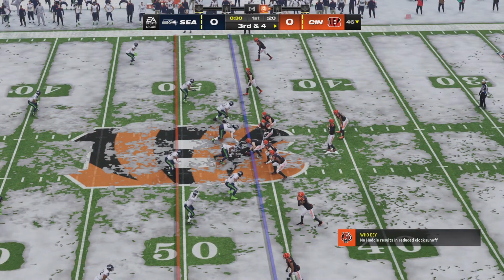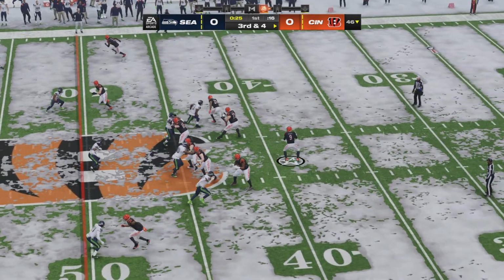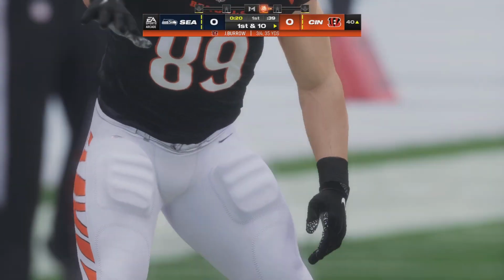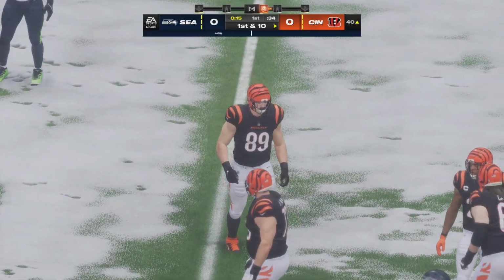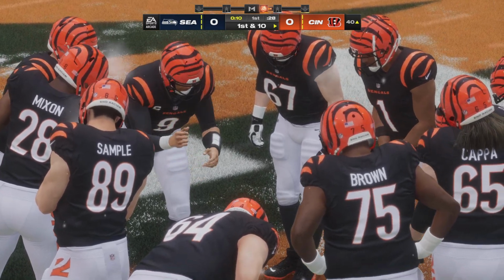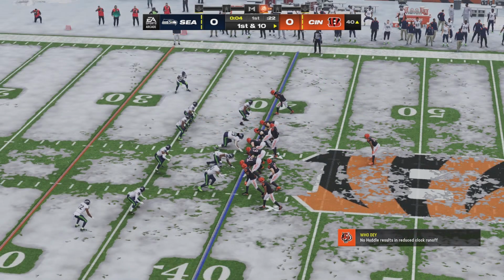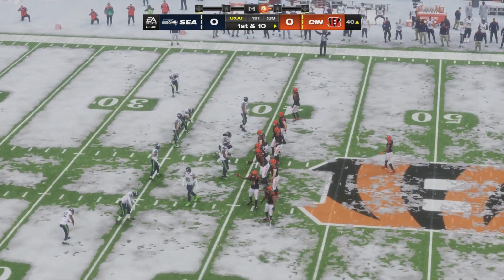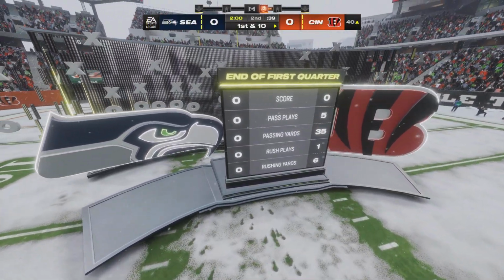Here is third down and 4. Here's Burrow. Pass taken in by his big tight end. And that'll wind up moving the chains again as the tackle's going to be made at the Seahawks 40. Second catch for him today, and it'll wind up a first down. We're scoreless after 1.